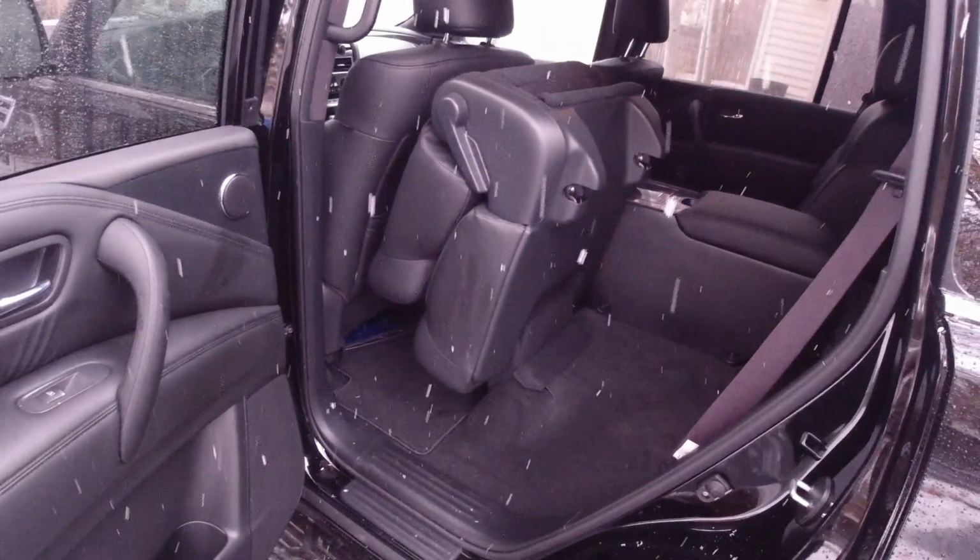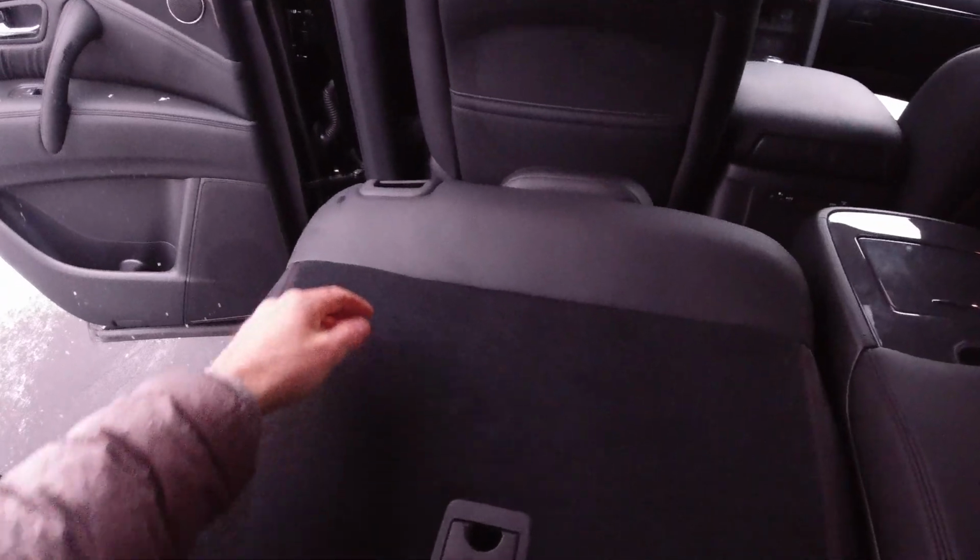So the seats fold and tumble. That was pretty easy. Fold that up. That was also easy. Then fold this down and back up. So, wow. Yeah, not the best third row.